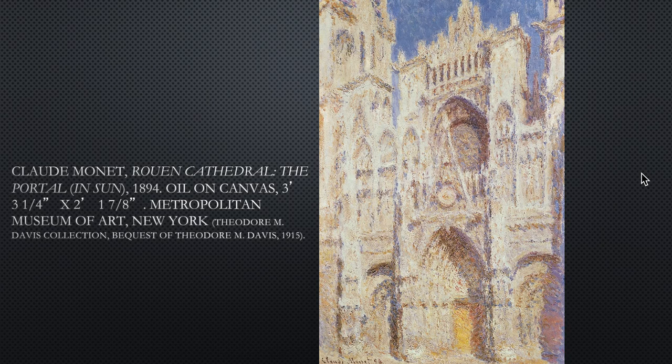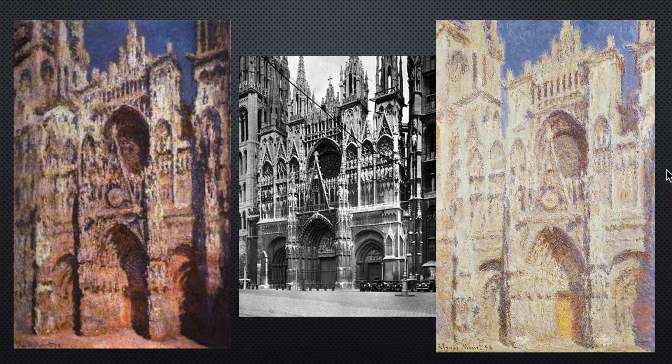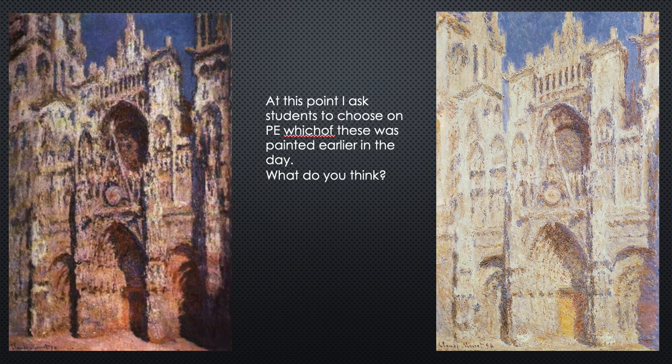So this is, like I said, Rouen. And here is the one I just showed you. Here's another one. And here's a photograph of the cathedral from approximately the same viewpoint as Monet had painted. Just FYI. Now, if you look at these, I like to have my students always make a guess. Which one of these do you think was painted earlier in the day?